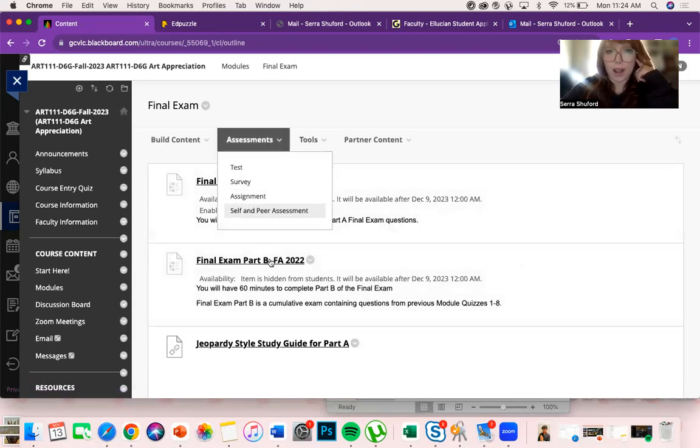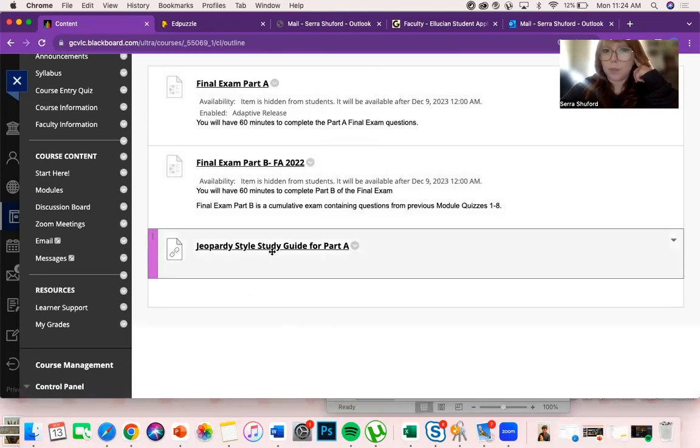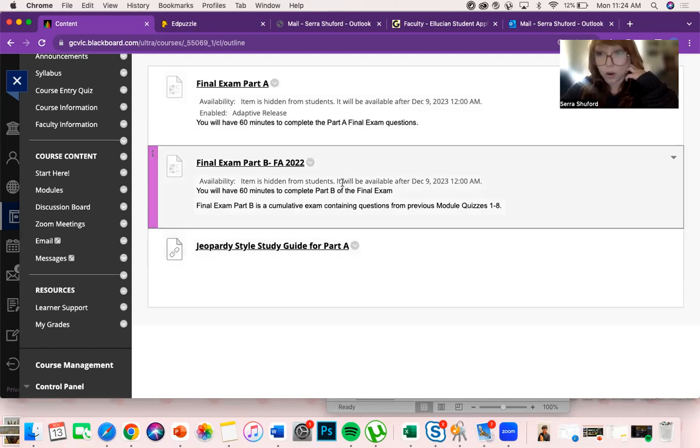You'll have your part A and part B. I've also got a Jeopardy style study guide for part A that you can take, and you can just play on your own if you would like to. And then remember, part B is coming from old quiz questions. So if you haven't already, I would definitely write down your quiz question answers and make sure that you are good to go, like you remember what the right answer is, that sort of thing to study for part 2.